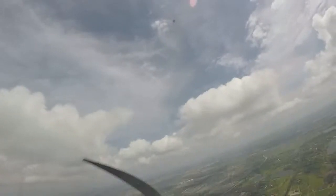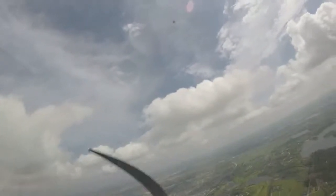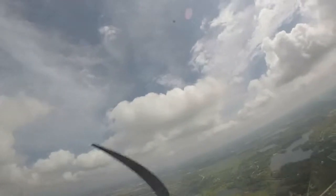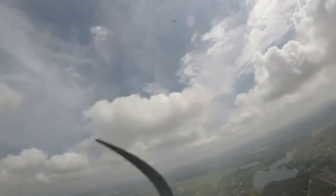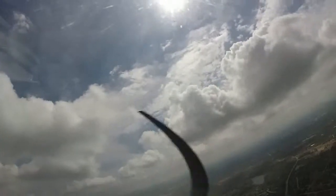But don't let it counter. Yeah, there you go. Don't let it roll out of its turn. You got to kind of keep it in the turn. It has a natural tendency to want to straighten itself out if you let go. We don't want it. We want to keep it going, right? That natural wing leveling is done by design, and it's called dihedral. It's built into the airplane.